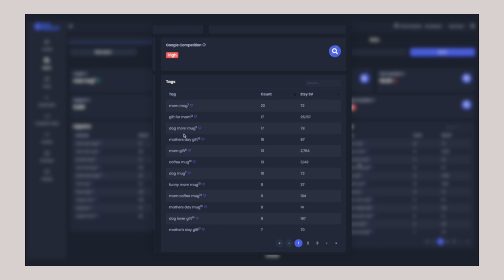This will give you ideas for other tags that you could use that are similar or related phrases. So rather than using just mom mug, we might think about the term gift for mom, dog mom mug, Mother's Day gift, coffee mug, funny mom mug. So this just gives you some really great ideas for other terms you could use as well as that one in your tags and title and listing description. It'll also tell you the Etsy search volume for each of those.